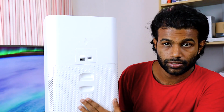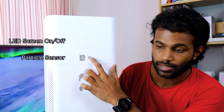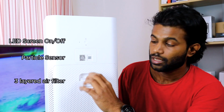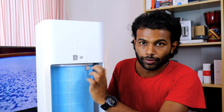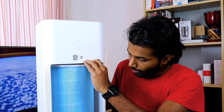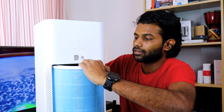There are several things at the back of the device. So there's a button, there's a laser particle sensor, and also the place where you put the purifier filter. So let's get started from the bottom. So you have the power cable for this device. I have the European cable, a 2-pin cable, and you find the filter itself. This is the default filter that comes along with the air purifier. So you can simply take it out like this.